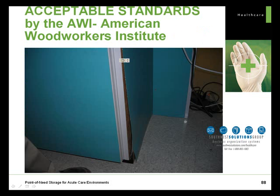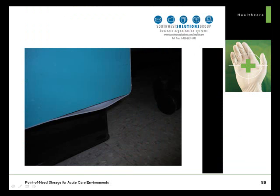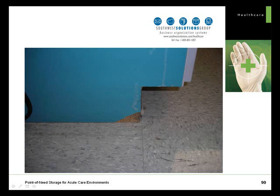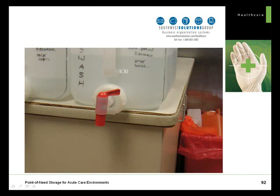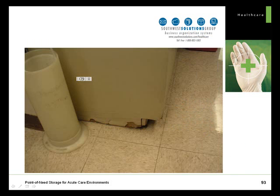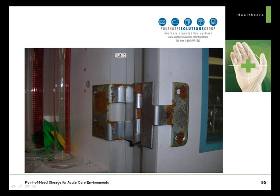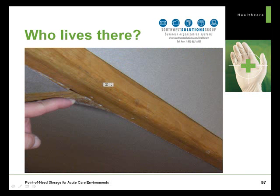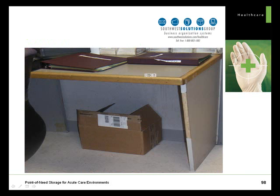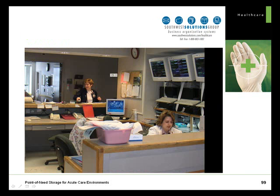One problem is in all the woodwork and the millwork that they use. This is what happens. Infection just gets in there and grows. You can see. Rusting. Don't touch it. It has infection on it. Who lives in there? Nurses station, the way it's done now.